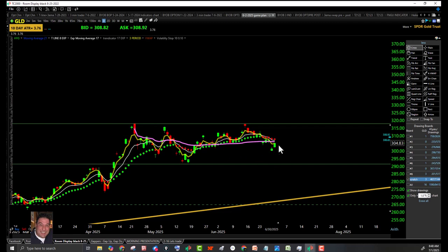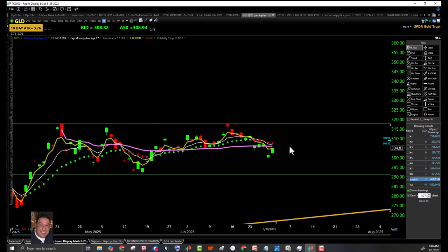Okay, if price decapitates the head right here, look for price to come back to the uptrend line. All the way back here, 250, 260. All right, so there's gold. That's bullish up there, but in a downtrend and not moving down.